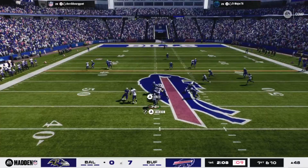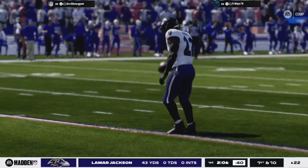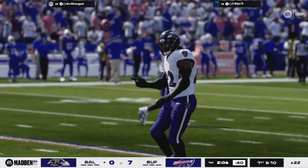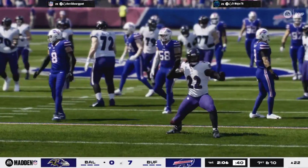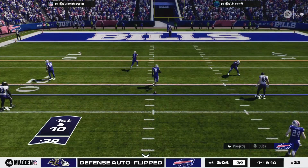Now Jackson. He's got it complete. Derrick Henry. He'll get this one down near the 20-yard line, just shy of the 20. A good pickup there, 26 yards.